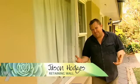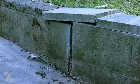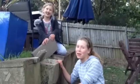I got a letter, I suppose you could call it a letter, from a couple of little girls who need a hand in the garden with a retaining wall. My name is Emma. And I'm Sarah. As you can see, our wall's falling over. Jason, we need your help.